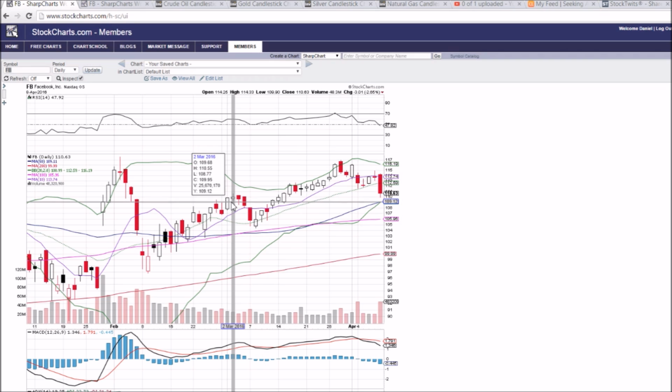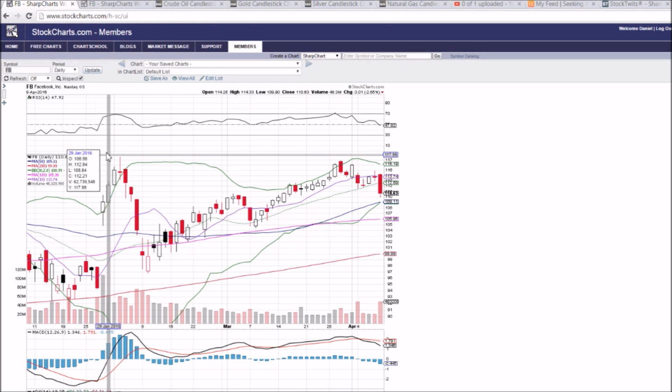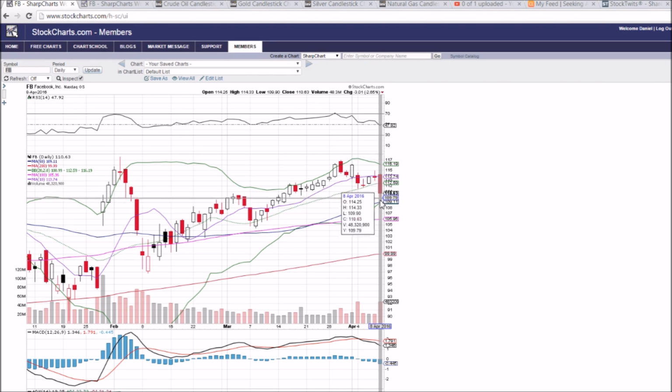We have 110.55, which was a resistance level, now acting as support. And 110.65 was the previous all-time high before this earnings spike up. So that is a support level that is still intact. It's not a very convincing support, as it is still a very bearish candlestick. No sign of the bulls besides that tiny little lower wick. So besides that support, we're looking at the 50-day moving average of 109.11.